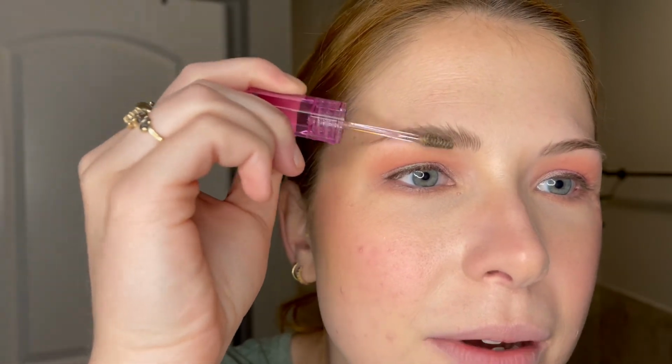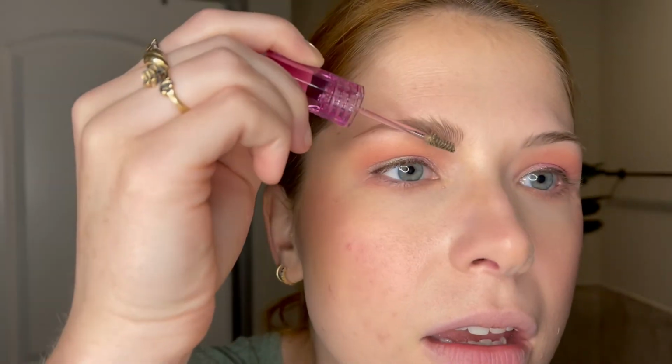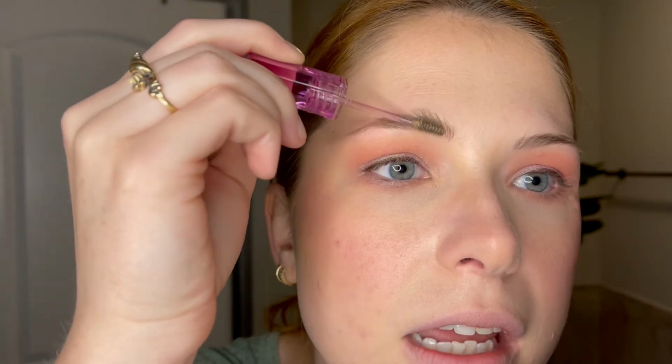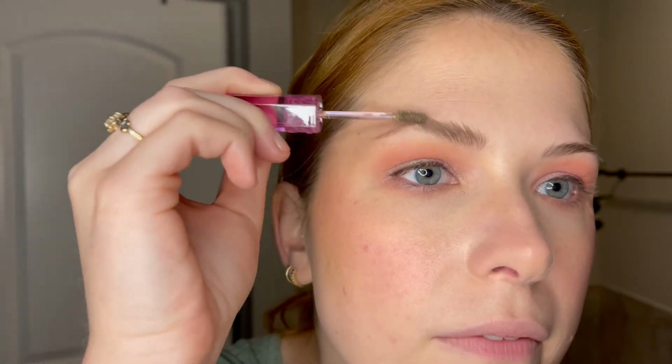Y'all know how much I love my Tom Ford Fiber Brow Gel, but I hear a lot of people who like that one saying that they like this one too. So let's see, we're gonna go for it. I'm so excited to finally get my hands on this. Oh my gosh, okay, well, so far so good. I think that this shade's okay. I'm glad that I got this shade already and not the light brown. That probably would have looked a little wonky.